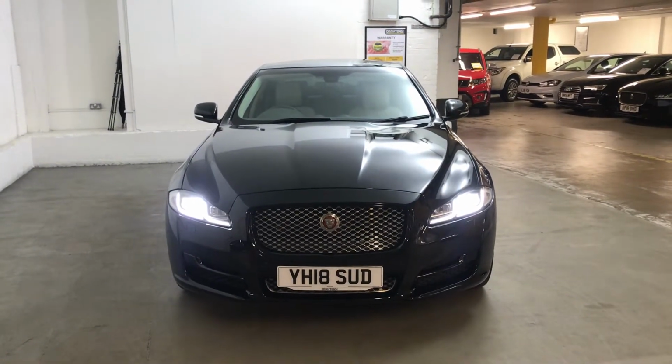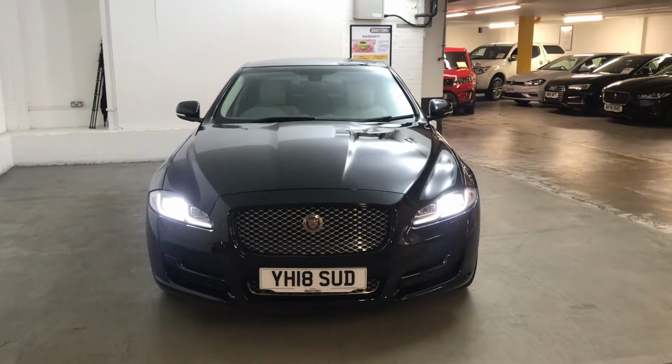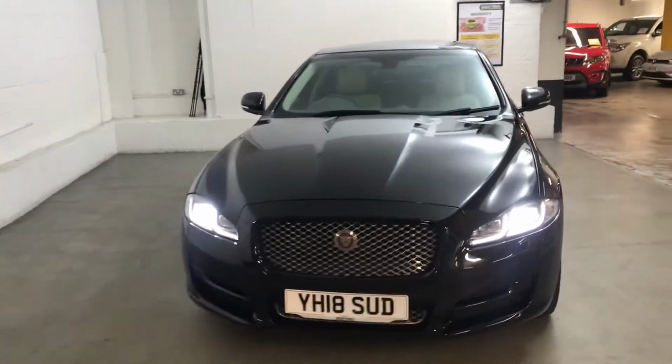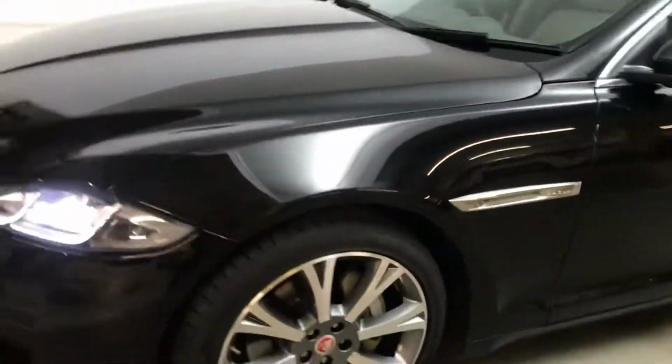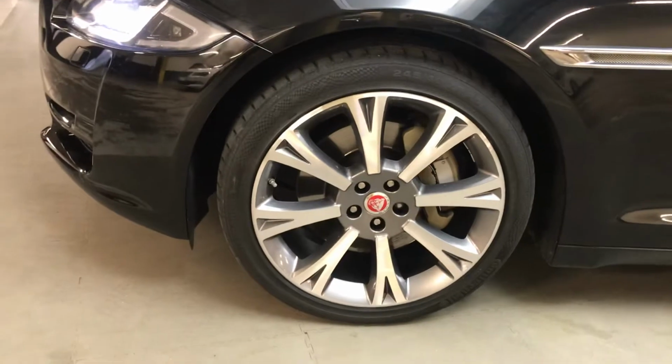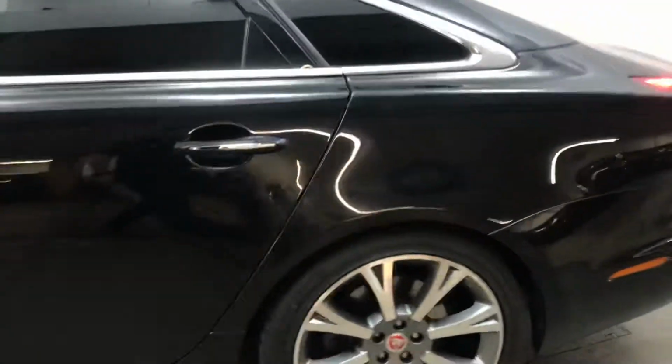Here we've got a Jaguar XJ 3 litre diesel V6 portfolio, finished in Santorini black metallic paint. All the wheels and tyres are in very good condition. These are 20-inch 8 split spoke style alloys, and I personally think they look absolutely wonderful.